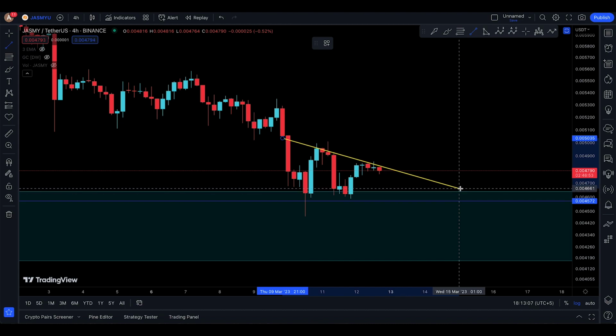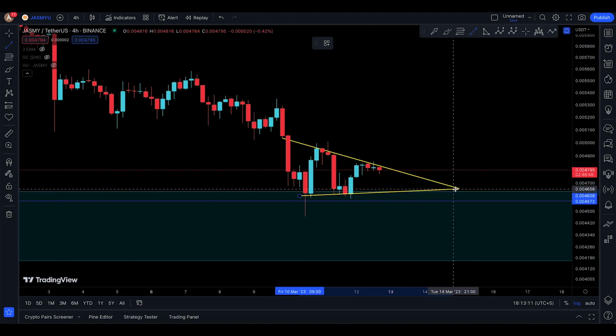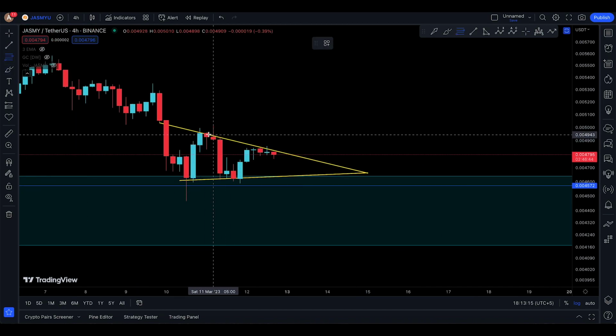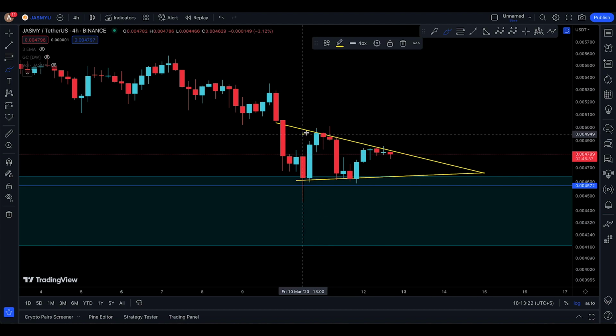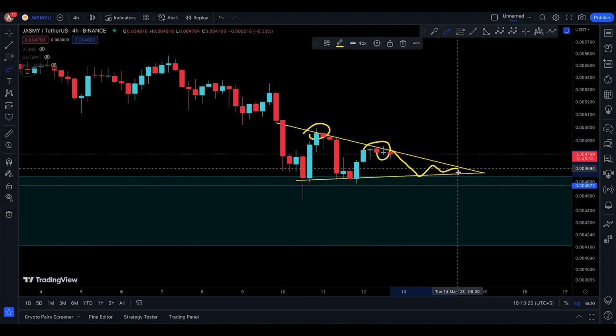So if you do bring in this little bit of resistance here and a little bit of a level right over there, you can see that this is what we have. So right now there's no confirmation of a move to the upside. We just have a small bullish divergence, but it doesn't mean anything. So in my opinion, you're looking for this one resistance, second resistance here. You could potentially drop down again like this.